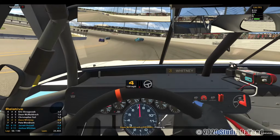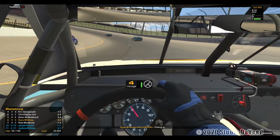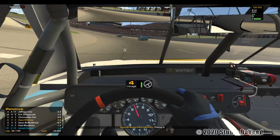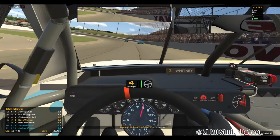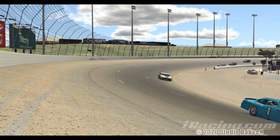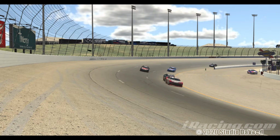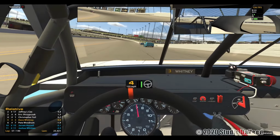Okay, somebody's pitting in. He did not pit prior. He was probably hoping that caution would breed caution right there, the number 5 car. That puts me into 5th position.